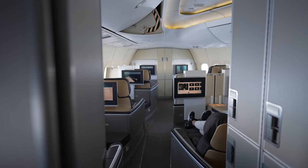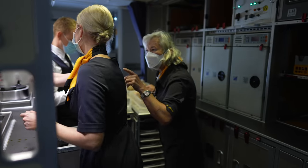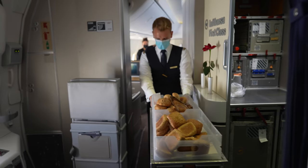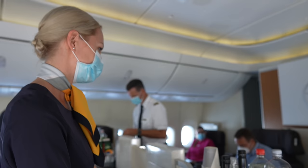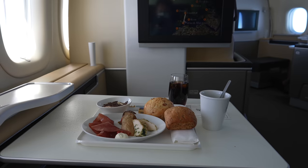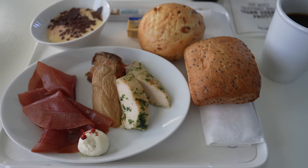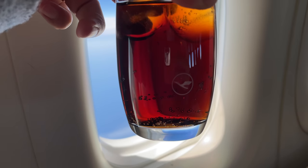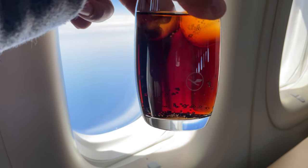There are some things missing that you'd ordinarily get in first, like caviar, and the rose that would normally be in there. I think we can live without those, though, especially on a flight under 2 hours. I've still got a long day ahead, so no champagne this time. And this shot doesn't work quite the same with a Coca-Cola. But cheers anyway.